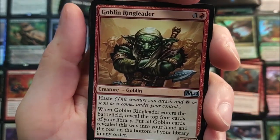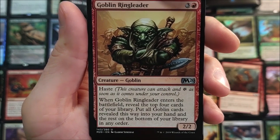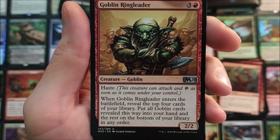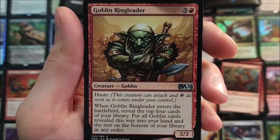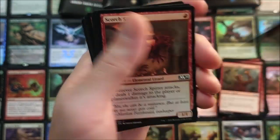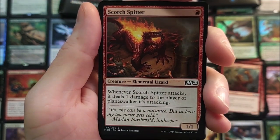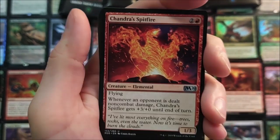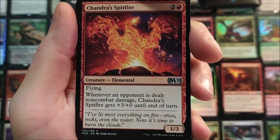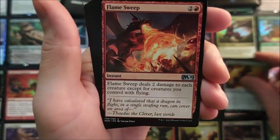Destructive Digger, Goblin Ringleader. Great card that was reprinted. I think more so people are happy for Modern with it. But yeah, it's a good card because it basically tutors up some more goblins for you. Pretty nifty, man. Scorch Spitter. Made a Conclave deck with this, and it's pretty nasty. Go back a few videos. Along with Chandra's Spitfire, you can get this thing so pumped up and do a lot of damage with it. It is ridiculous.